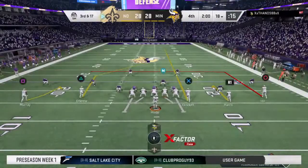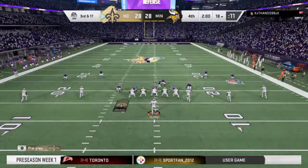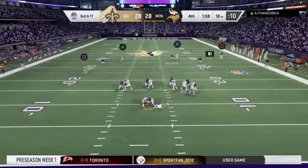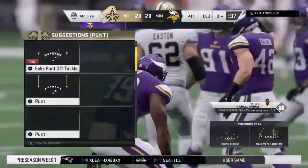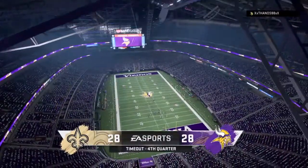So it's Saints football as we get you reset. And they're facing a big 3rd down now in this tie ball game. They'll look to throw, and he can't get a throw off. He's taken down. What a huge play at this point in the game. The defensive end, Danielle Hunter, drops him.